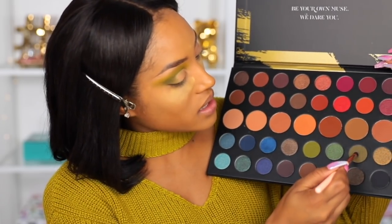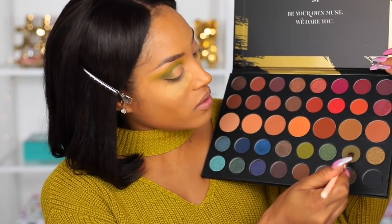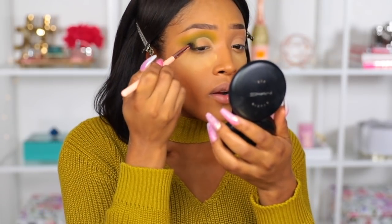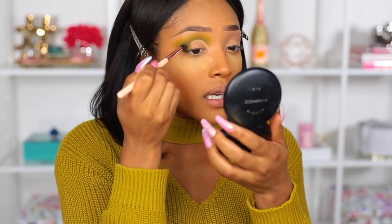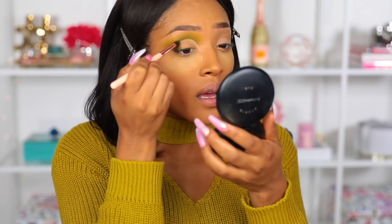Okay, so next I'm gonna take this dark, which I call swamp green, on a little detailed brush. And this is by Peach and Pearl. And then I'm just gonna add that to the outer V of the eye, just to deepen and add some depth.